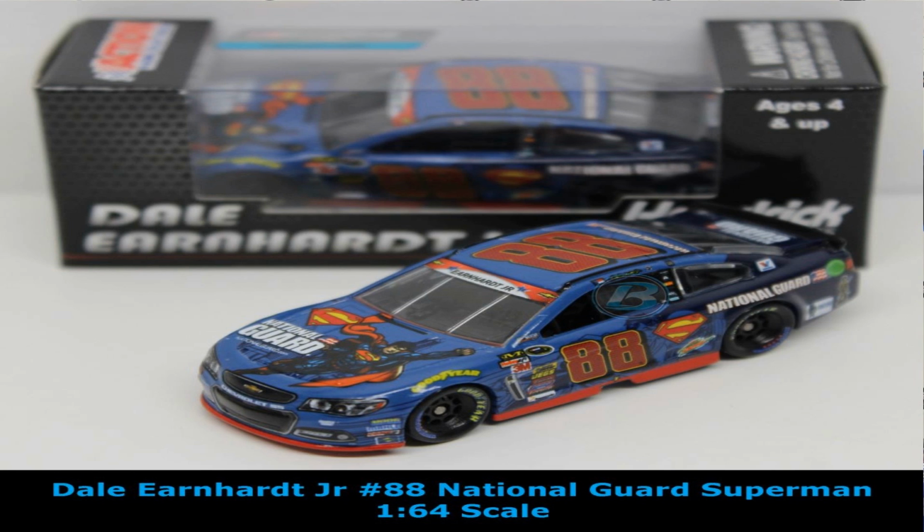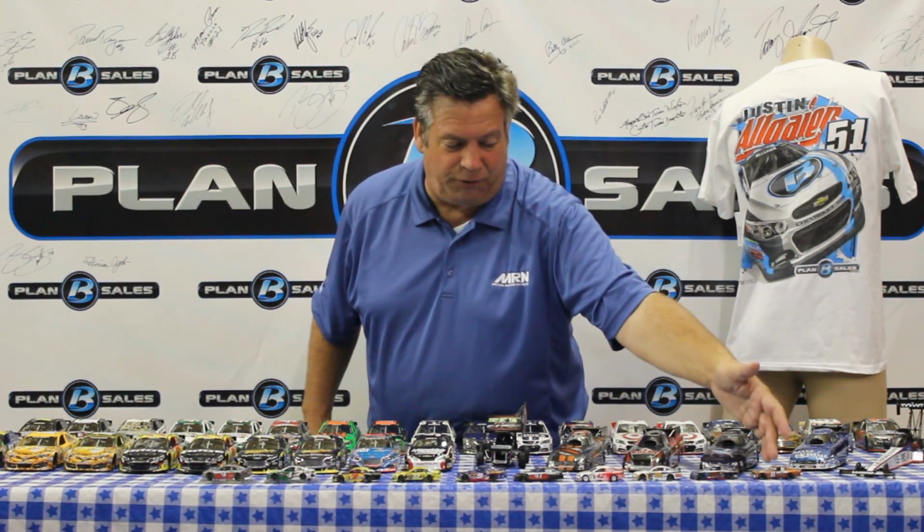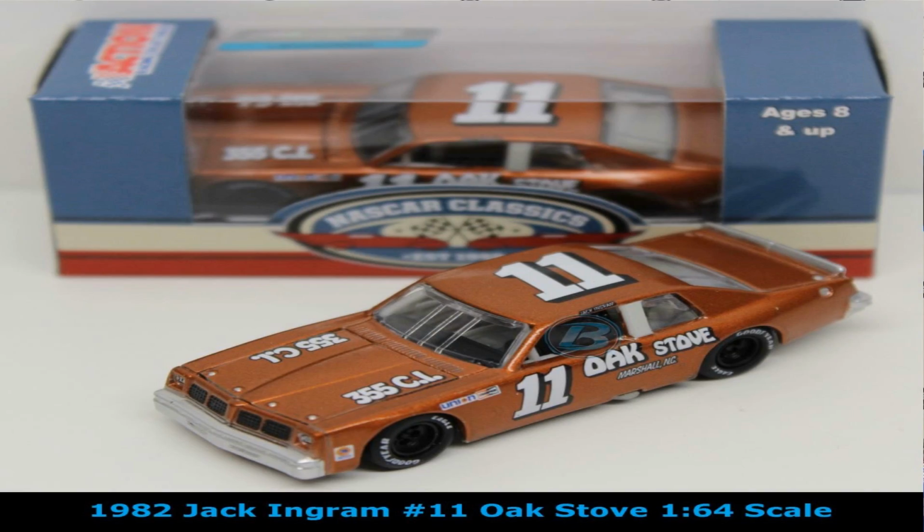And who can forget about Superman? Dale Earnhardt Jr. does this to us every year. He keeps everyone here at the warehouse hopping when he comes out with one of these Superman cars, because he knows everyone's got some heavy lifting getting these cars out the door. Everyone wants Dale Earnhardt Jr. and everyone wants the National Guard Superman car, so we have that available in 1/64th, and the historic Jack Ingram Old Busch Series car, the number 11 car for Jack Ingram, available in 1/64th scale as well.